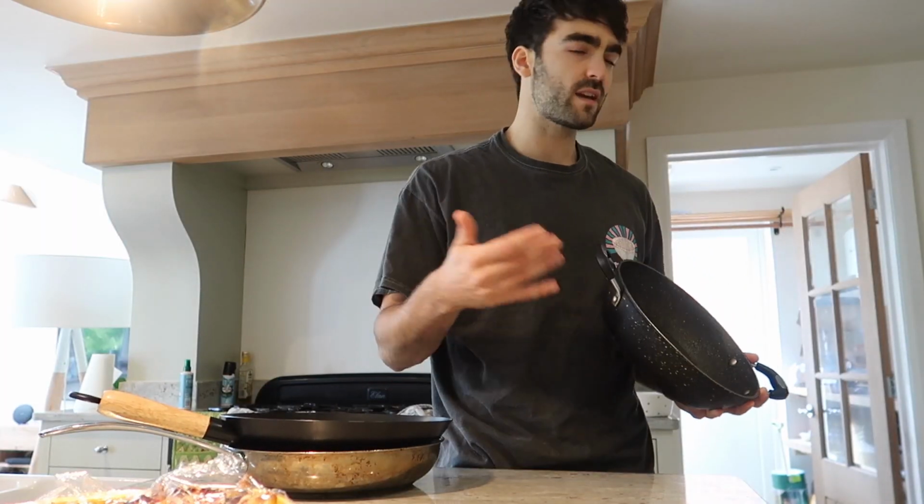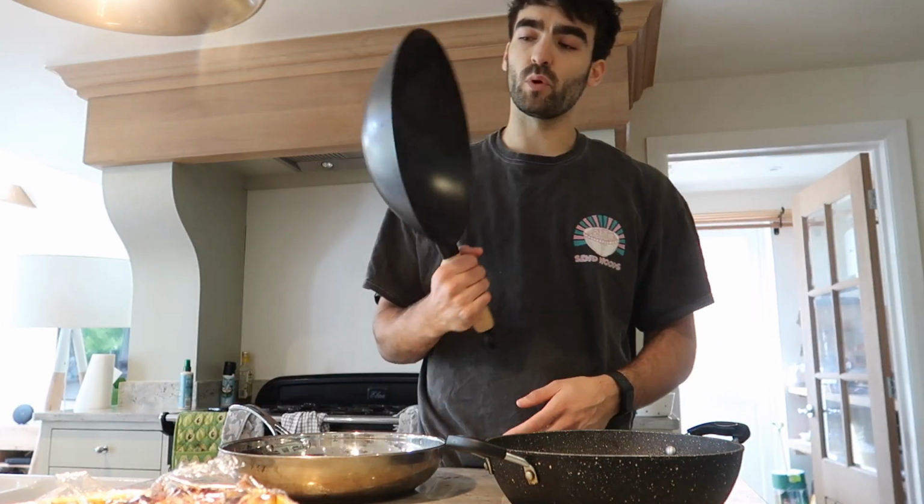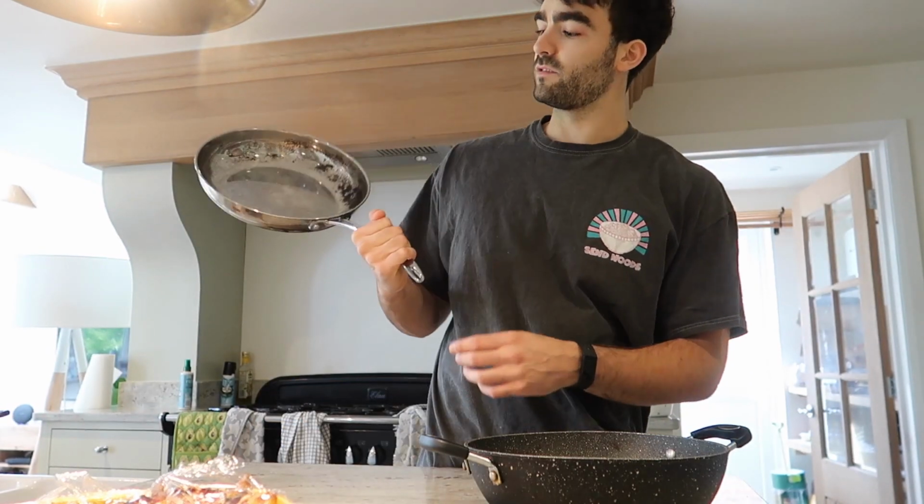So similarly to the baking dishes, you definitely want a good variety of sizes when it comes to pans. I recently bought this wok. It's a pretty big wok. I've actually got another wok which is not quite as big. Good for noodles, good for stir fries, anything. This is a bit grubby, to be honest.